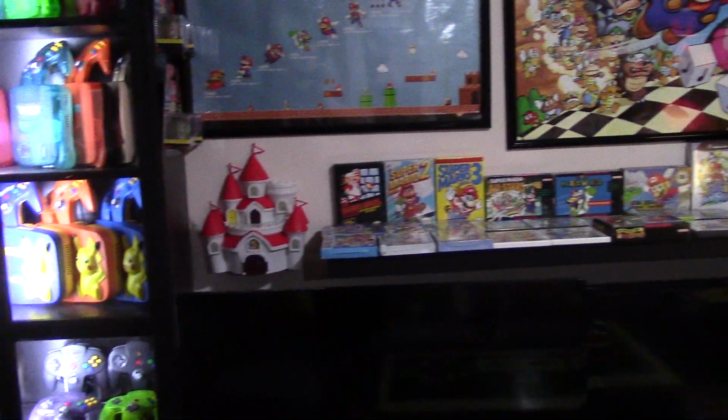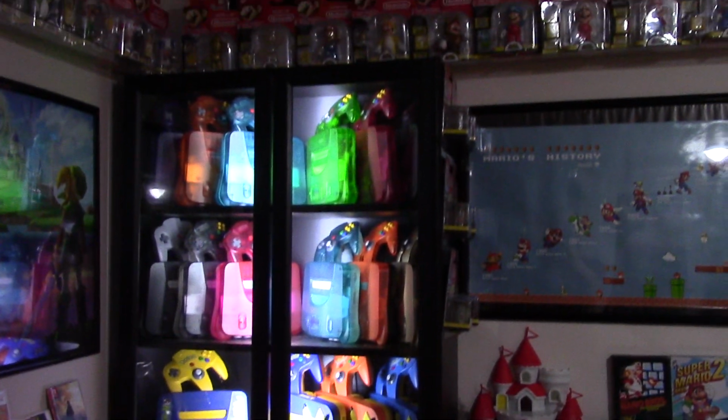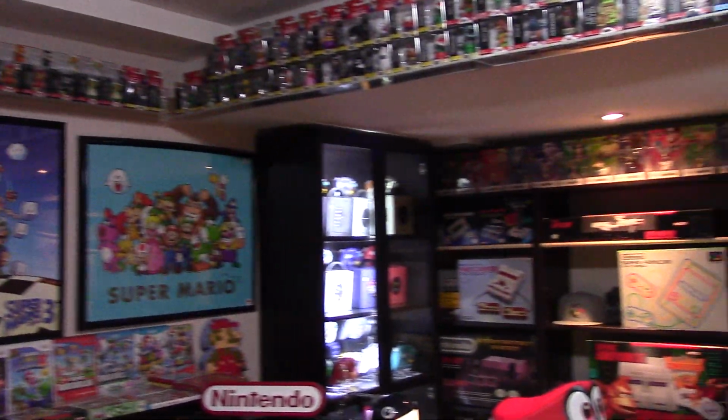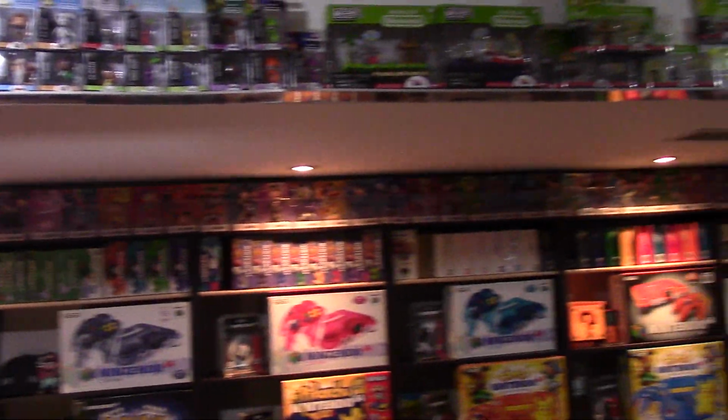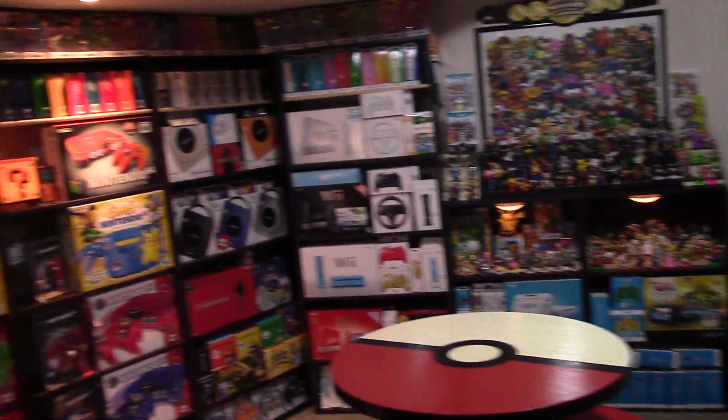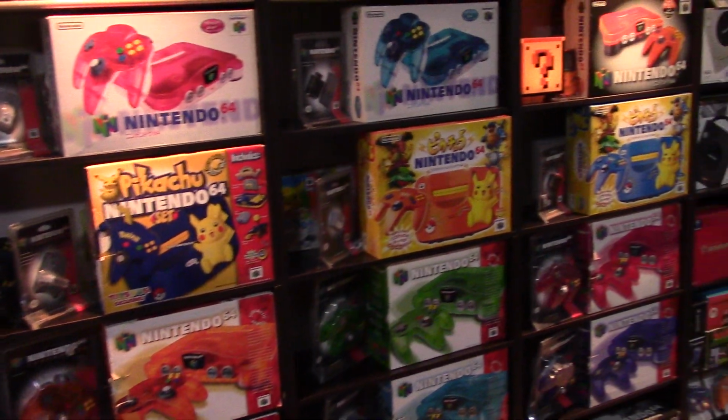This might be the very last time this entire collection is in the Nintendo room, I guess 2.0. This is my second Nintendo room. The first one was my parents' basement. Hilarious. The second one is here in our townhouse, and the third one will be in our own home. I'm really excited about it.